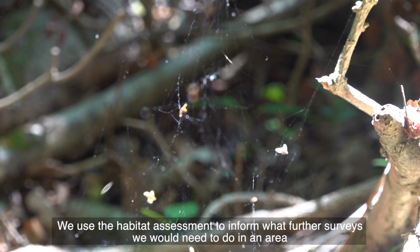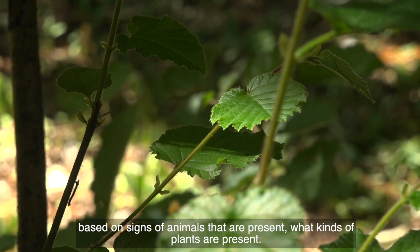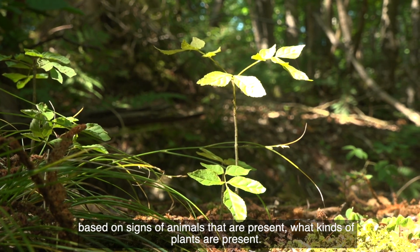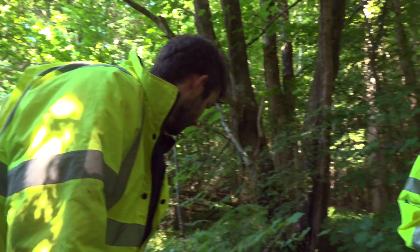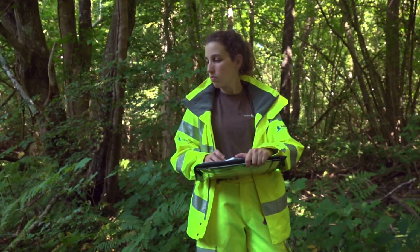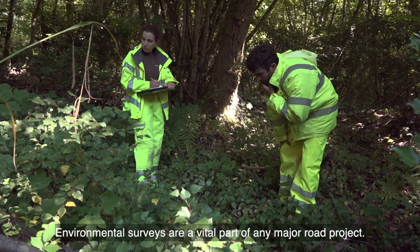We use the habitat assessment to inform what further surveys we would need to do in an area, based on signs of animals that are present, what kinds of plants are present. Lots of brash coming up as well. Fallen. Environmental surveys are a vital part of any major road project.